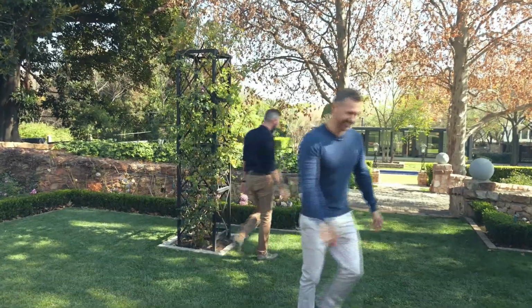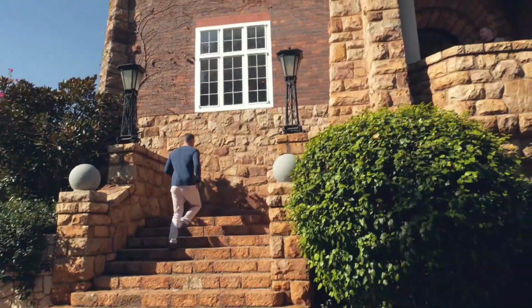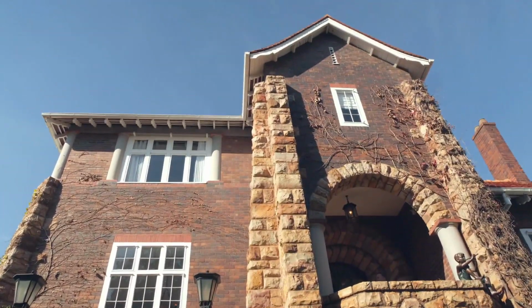Cheers. The owner liked the challenge of a renovation, which had to respect the existing structure. To help her, she had a restoration specialist in architect Joe van Rooyen.